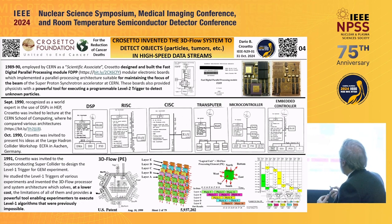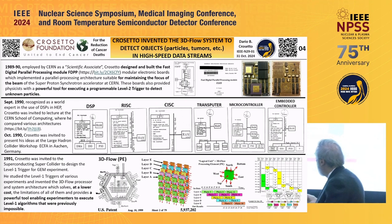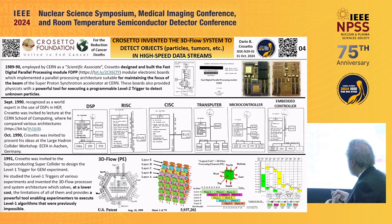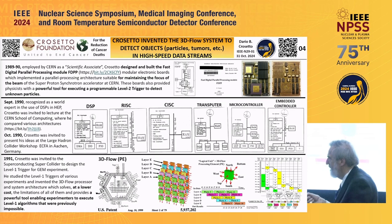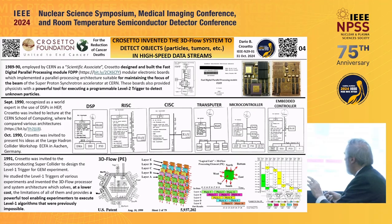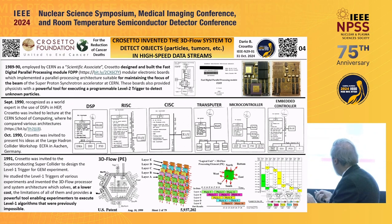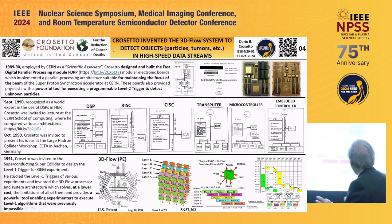But then I specialized in learning about architecture. By presenting at ECFA in Hakone for the future Hadron Collider, people started to know me, and I was invited to the CERN School of Computing to give a lecture, as I was considered one of the knowledgeable people on processor architecture. So I studied different architectures: DSP, RISC, CISC, transputer, microcontroller, embedded controller. CISC is the one in the Intel 8086 at that time. I tried to represent the structure of each architecture, and learning from them, to explain why we need all these architectures, because each one targets a specific problem.